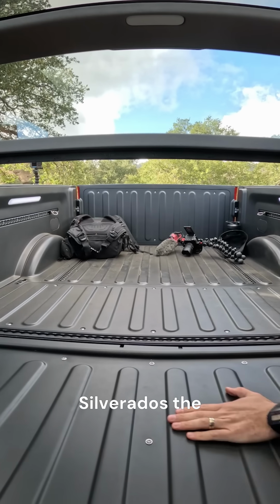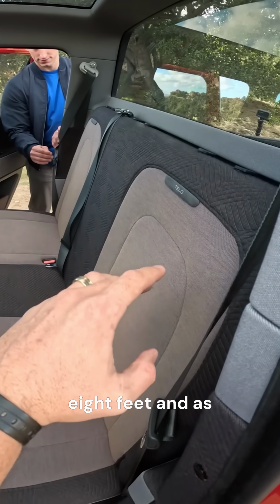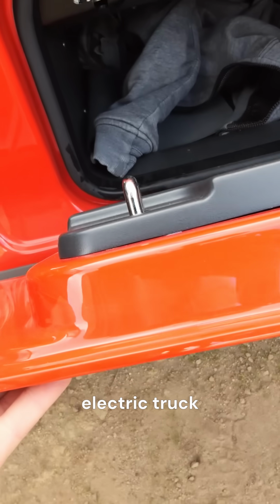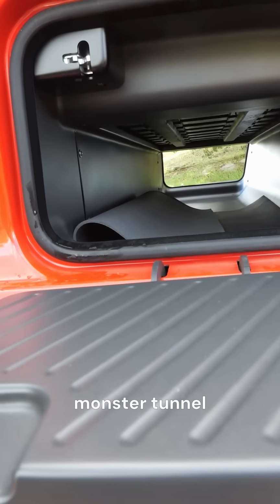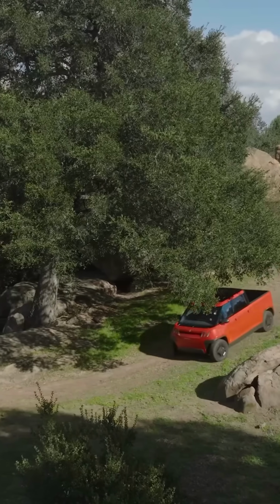Just like with the Chevy Silverados, the back wall can drop down, extending the bed from 5 feet to 8 feet. And as a little homage to another electric truck that we know, what do we call this? The Monster Tunnel. Because it's under the bed. I get it, dude, that's hilarious.